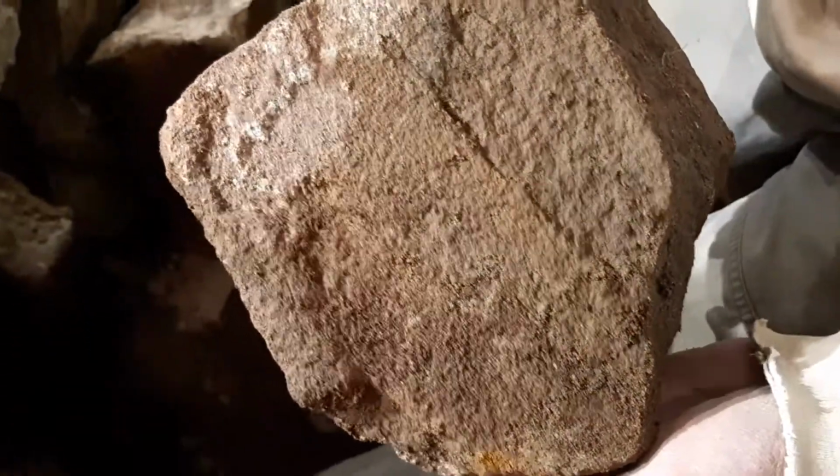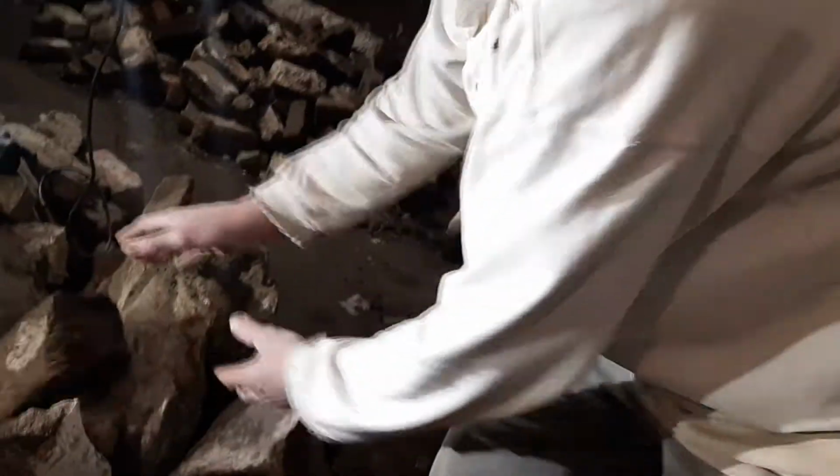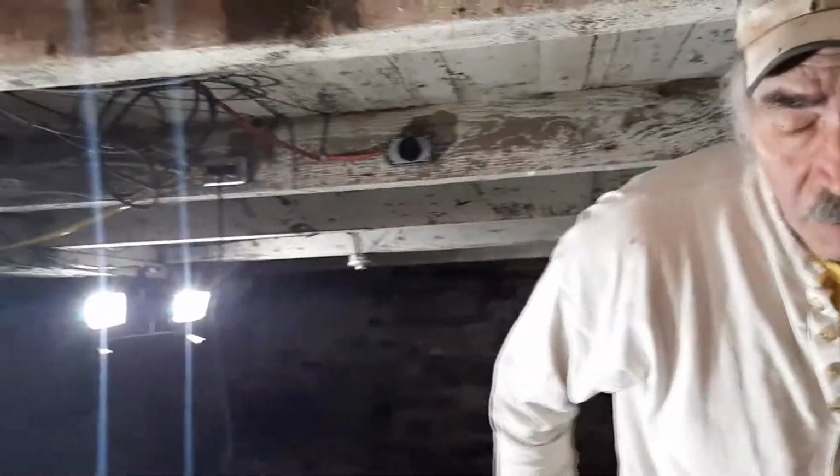Trying to find a piece of the red sandstone. There's your red sandstone. So you can see it's a very soft sandstone. Those are the two basic types, a few others, but okay, and then there's the bricks. You mentioned the bricks.